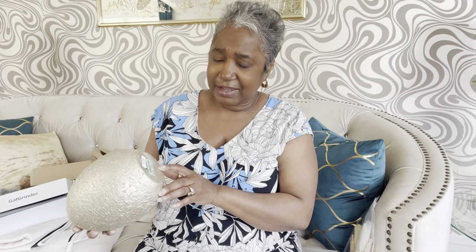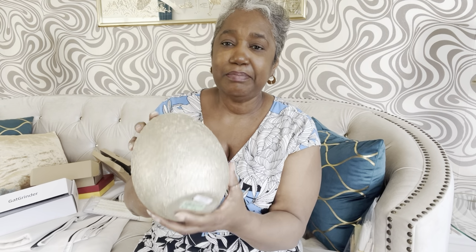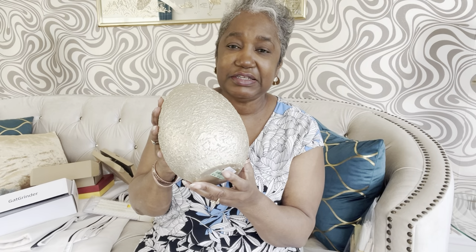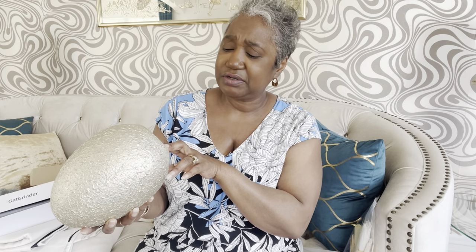I picked up this egg. I made a couple of bunnies and some eggs, but I bought this one for $4.99. I just didn't want to keep spending $4.99, $6.99, so I did make some other ones, but I have this one. This one came from Burlington for $4.99.